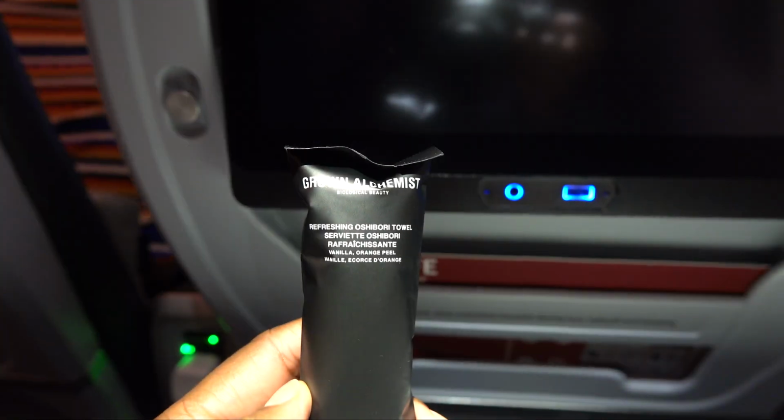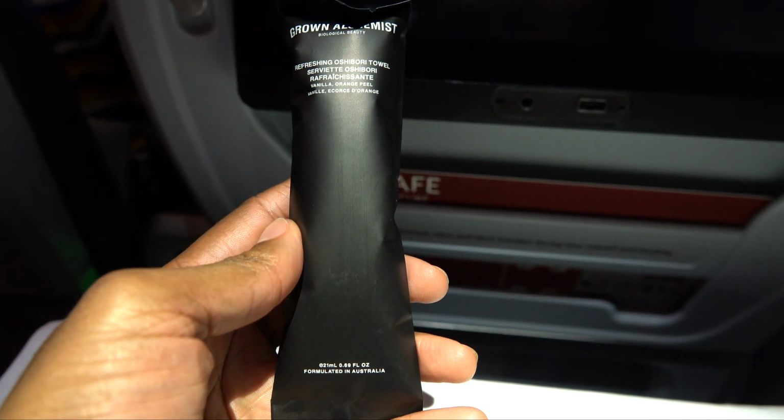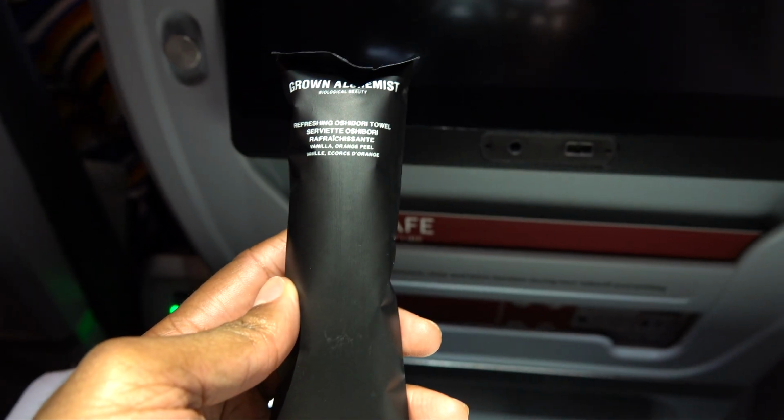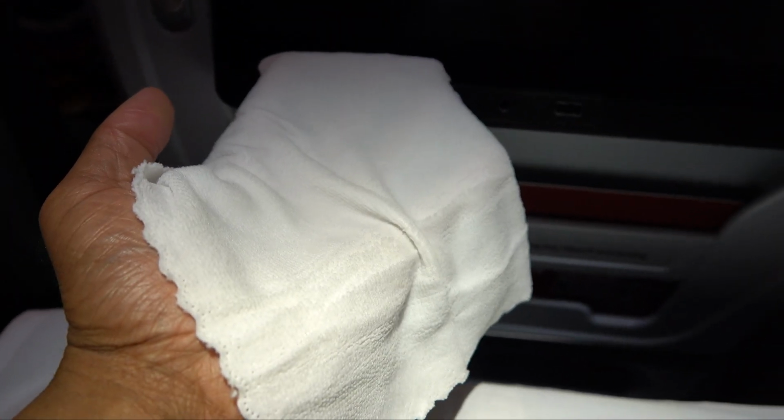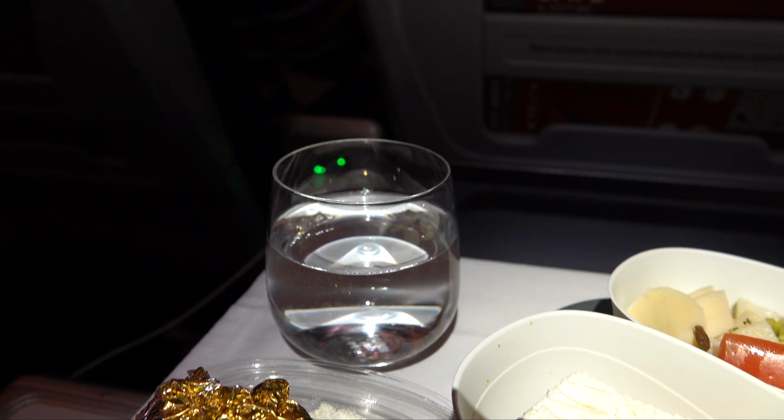Now, the meal service started off with a cooling towel. It's a pre-packaged cool towel that you got here. No hot towel service, but this is something I didn't see on United or American with that. So just some small little details there that are a little different in the service there.